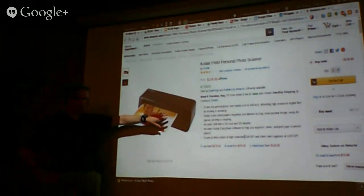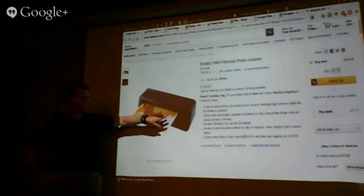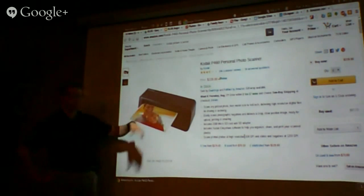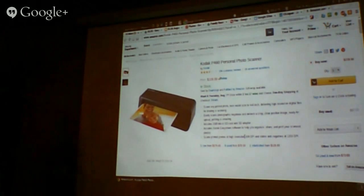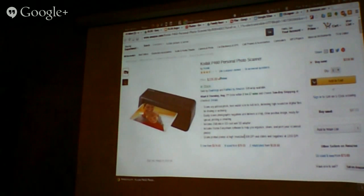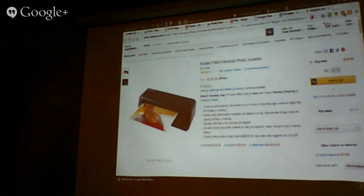But this is just simple. It will do 4x6s, there's an SD card in the back, and it will do negatives. I've probably scanned upwards of 500 to 600 photos, but with an older Epson flatbed scanner. Do you have the backlit one? Yeah, and I can put like 4 photographs in, and it understands I want 4 files instead of 1. Oh, that's nice.